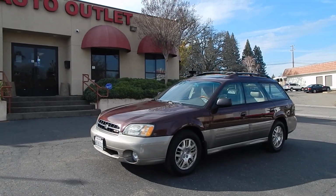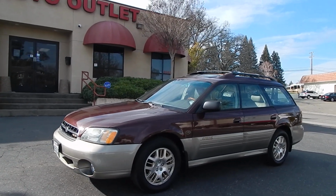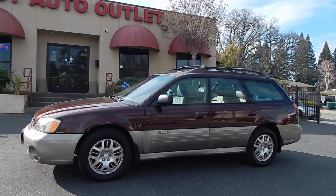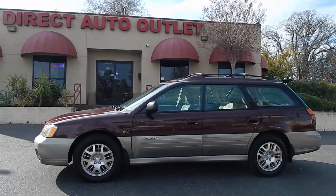Every once in a while we get a vehicle traded into us that doesn't have a whole lot of value, that does have some imperfections, but it kind of falls into the category of a vehicle that we feel with a minimal amount of work to make the vehicle safe and reliable, it can make someone a great car. Well, this is exactly that instance right over here.